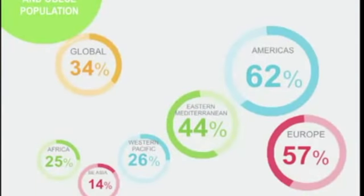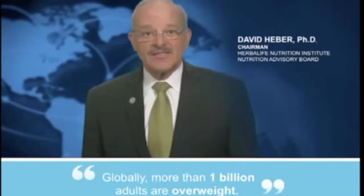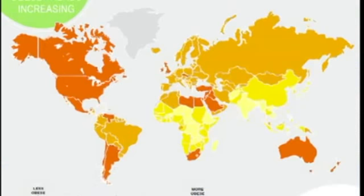Overweight and obesity are a global epidemic. Not a problem unique to any one particular area of the world, although some areas are more affected than others. Dr. Heber quotes the World Health Organization saying globally more than 1 billion adults are overweight. And the overweight and obese population in developing countries is increasing. So even if the color here is lighter, in some areas obesity is growing at a faster rate than the darker areas, especially in big cities.